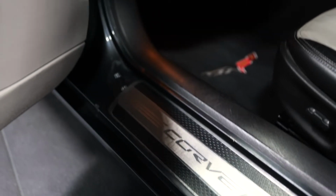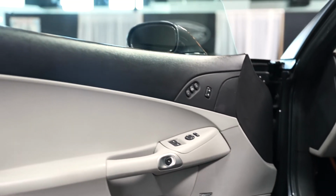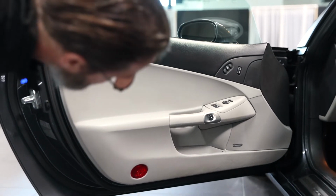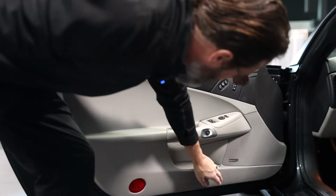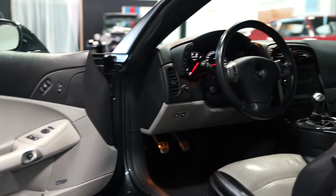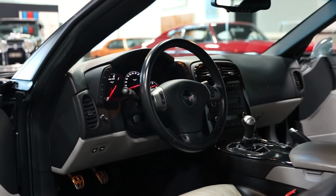Please look at the door panel. It seems to be in really, really nice shape. There's no great big major discolorations. There might be a small mark down here from me getting in and out of the car earlier, so sorry about that with my black shoes on today, but that stuff wipes off. We all know that.